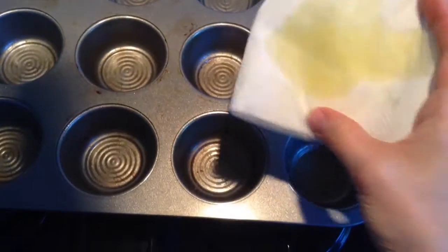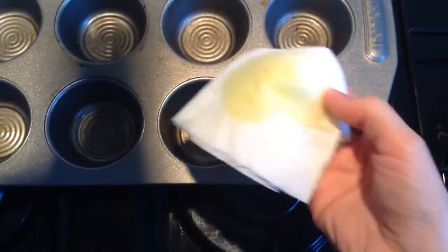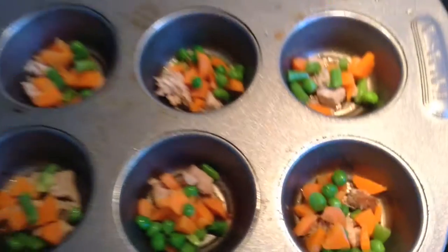Then you want to grease your muffin tin well, or you can use some paper liners if you prefer. I just like to grease my muffin tin really well with a little bit of coconut oil or olive oil to make sure that they don't stick. Then distribute your filling between your muffins. What you choose to fill your muffins with is entirely your choice.